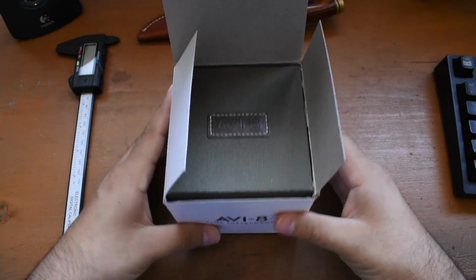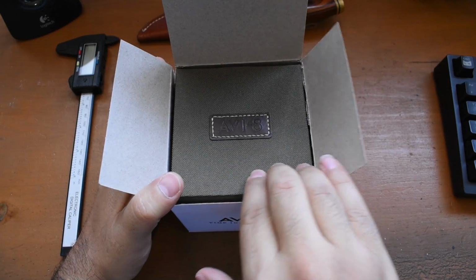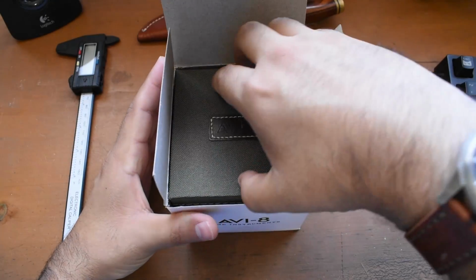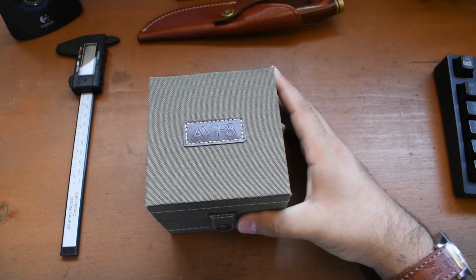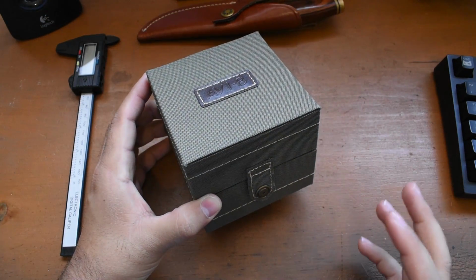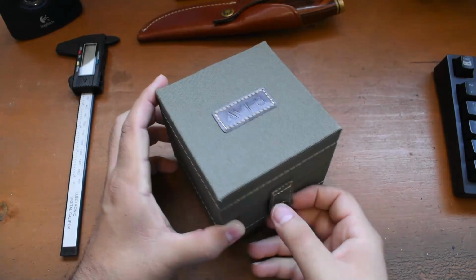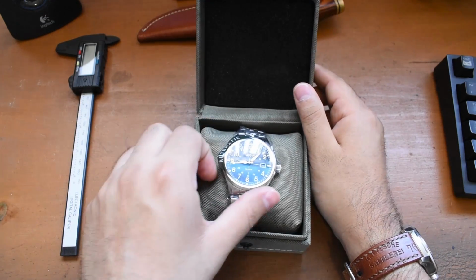So again, pretty much your standard cardboard outer box. Here we have almost like a nylon, maybe canvasy material, and it says AVI-8 here in leather. All right, yeah, this kind of looks maybe a little bit old school military. I can see that, the stitching and everything, the olive drab colors. Moment of truth. What do we have here?